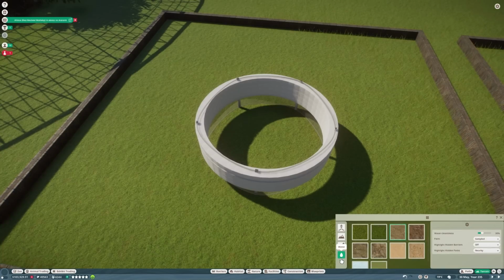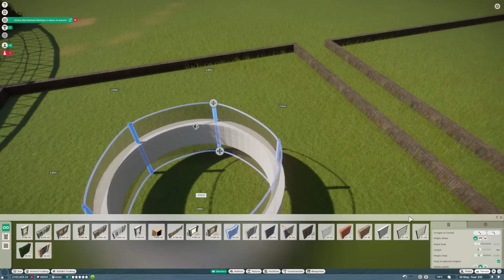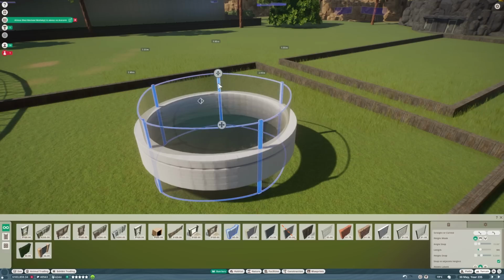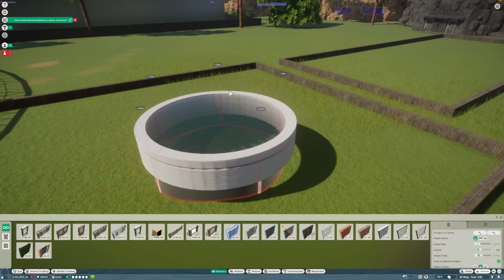Let's talk about what we're doing in the build, because this really stretched my skills. So we've got this circular concrete pool here, which was all our poor polar bears had back in the 60s. And what I've done is put some glass barriers in so we can get some water into the pool, and then we'll drop these down so they're hidden by the concrete.